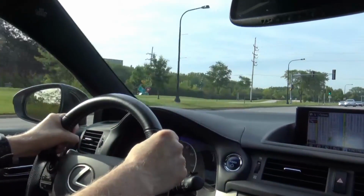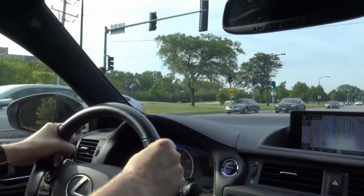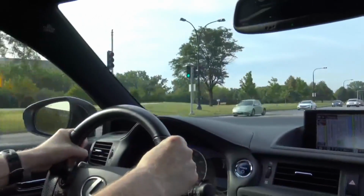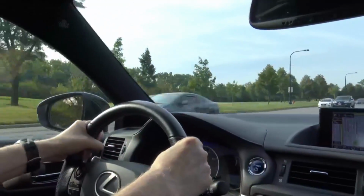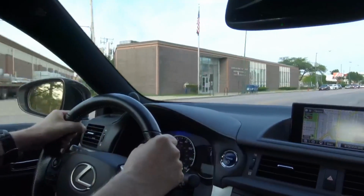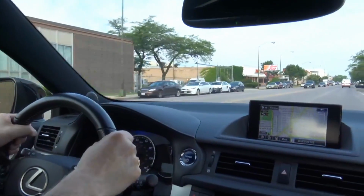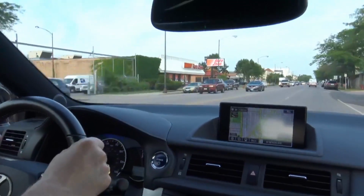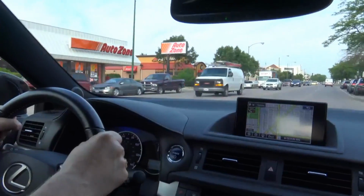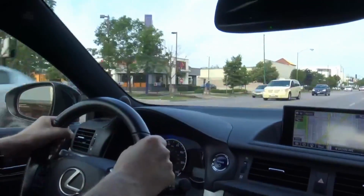The actual overall driving experience is just fine. No real wind or road noise. Cornering and handling is actually pretty good. If you're looking for the sport in this Lexus, you'll find it in the suspension, which means it's a stiffer suspension, and yes, that means it's a rougher ride.